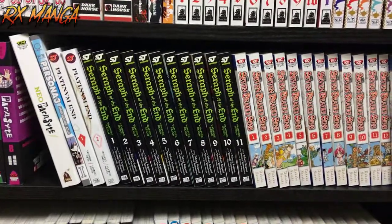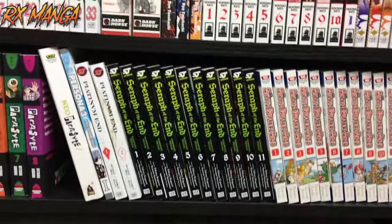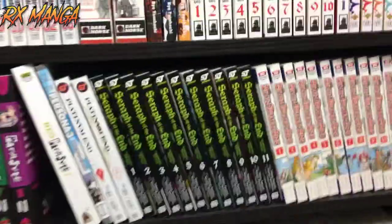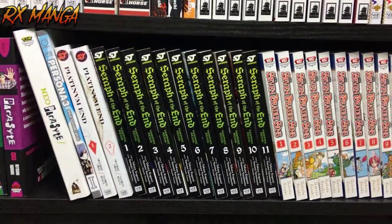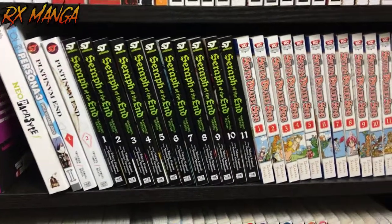Seraph of the End, 1 through 11. I really enjoy this series. It's a very interesting take on the vampire. It doesn't do anything special with the vampires, but it's good. I enjoy the plot and everything. The spines are very, very cool, too. That green on black is awesome.